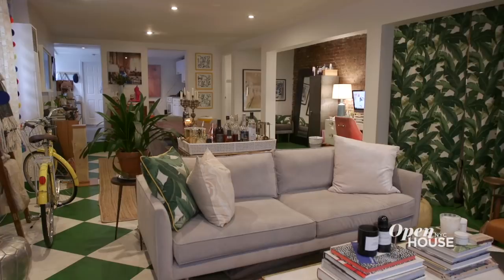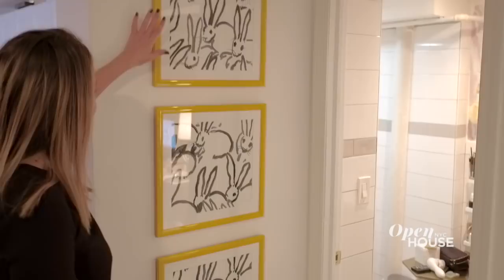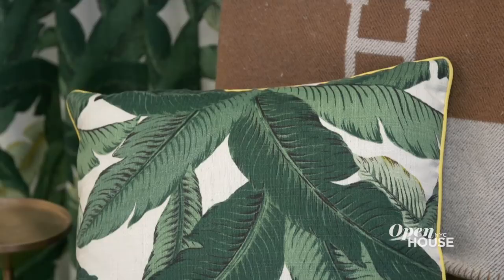Hi, I'm Grace Atwood, and welcome to my Brooklyn apartment. I am the founder of a lifestyle site called TheStripe.com, as well as the co-host of a podcast called Bad on Paper. So today I'm going to show you how I turned my empty Brooklyn apartment into a dreamy, colorful, and bold home. I work from home, so my biggest goal was to design a space that's really inspiring and leaves me energized and excited to wake up every morning and hit the ground running.